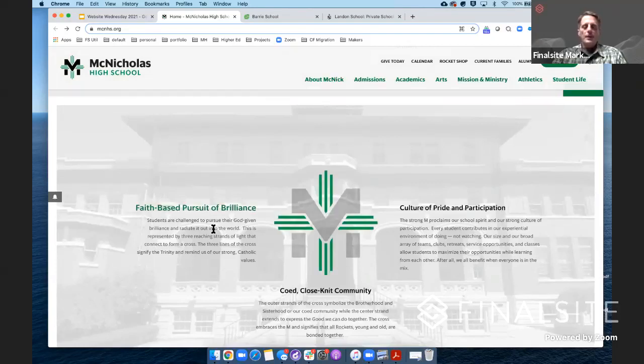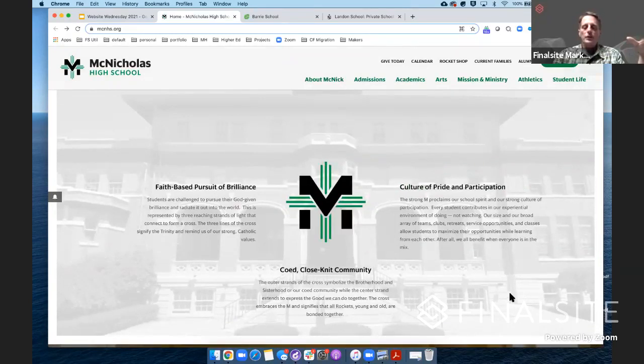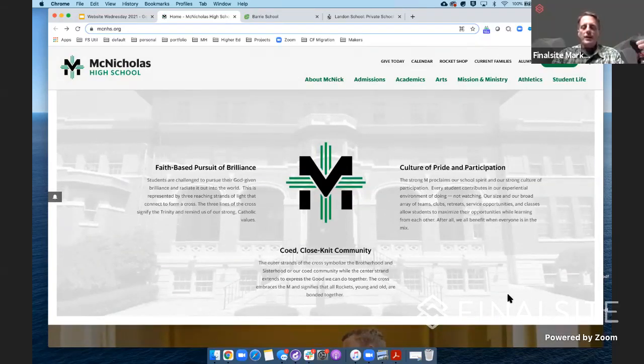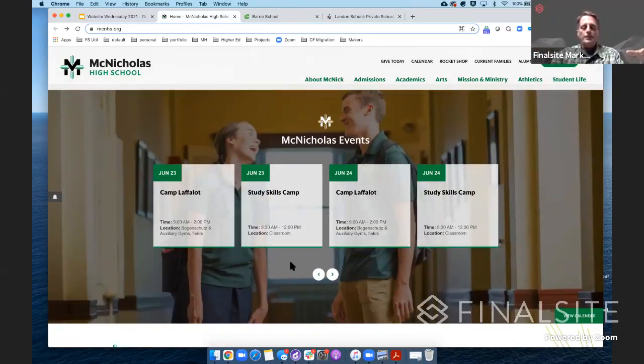This gives us a kind of a sense of what the school perceives as its kind of core differentiators. This faith-based pursuit of brilliance, which I think is cool, co-ed, close-knit community, and culture of pride and participation. So those things together, surrounding the logo, and they have this transparent, faint picture of the campus building, I think really gives you and the user an idea of like who the school is philosophically and where they're going. So it's just a nice presentation of that. Not a lot of text. Then you have a very easy to read, follow calendar with some items and a way to get to more.